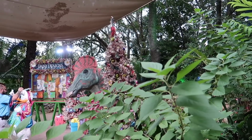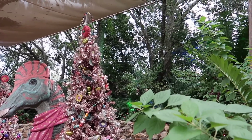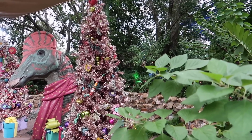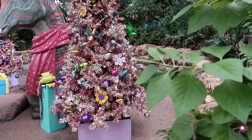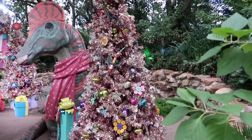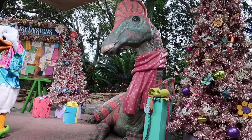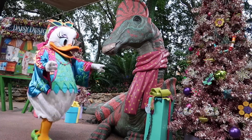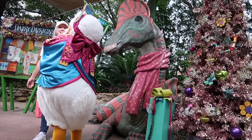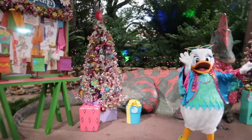She's getting all fluffed up. She's getting all cuted up for us. Oh, you see how it says Daisy Designs, and the trees are all like pin cushions and sewing stuff, thread and needles and buttons. This is her little design studio. I love it. Hi, Daisy. Oh my god, she's the best. I seriously get emotional, I don't know.